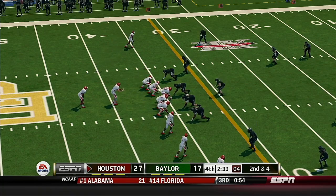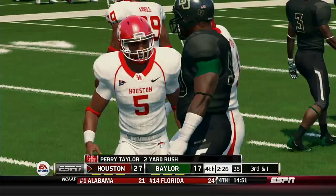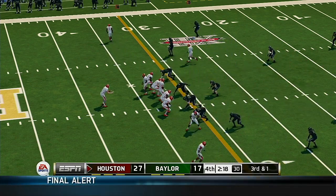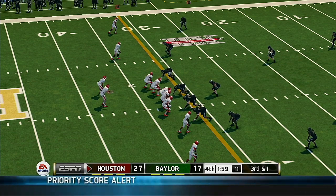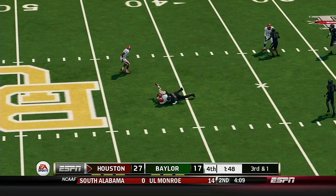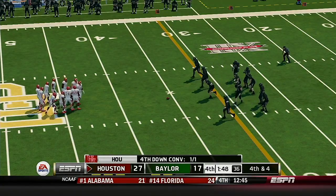Less than 3 minutes in the game. He makes it out to maybe the 33-yard line. Punches them off the field after just 3 plays. That was a short drive, Brad. Nothing seems to be working right now.